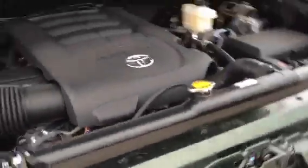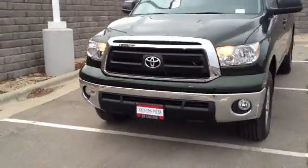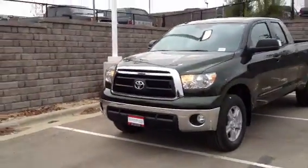So you have it, gentlemen. That is a 2012 Tundra Double Cab, Spruce Mica, 4.6 liter V8 engine.